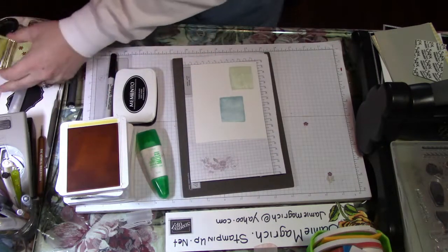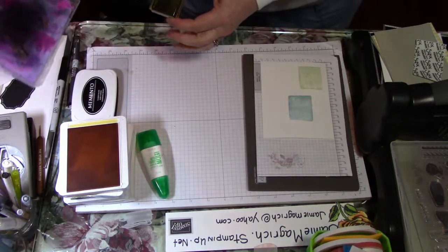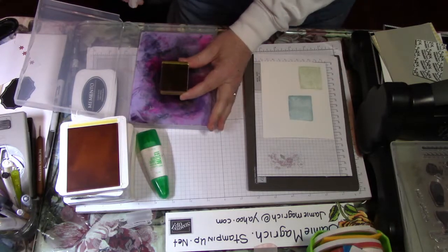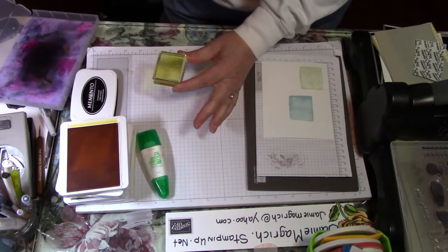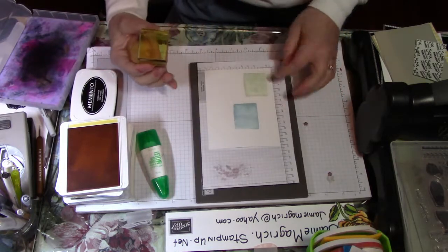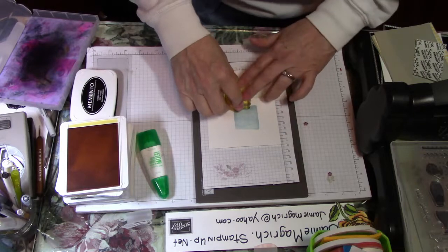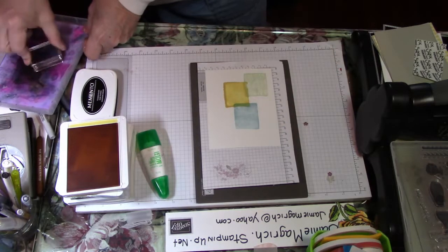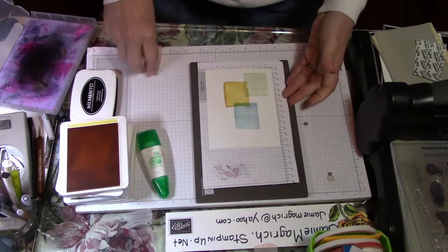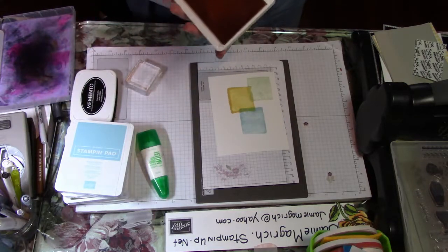What do I do with my mister? There it is. Alright, and I'll move this over. See, so you can maybe see what I did. Okay, now this one's going to overlap both of them a little bit. Okay, there's that part. Okay, now let's close the yellow ink.